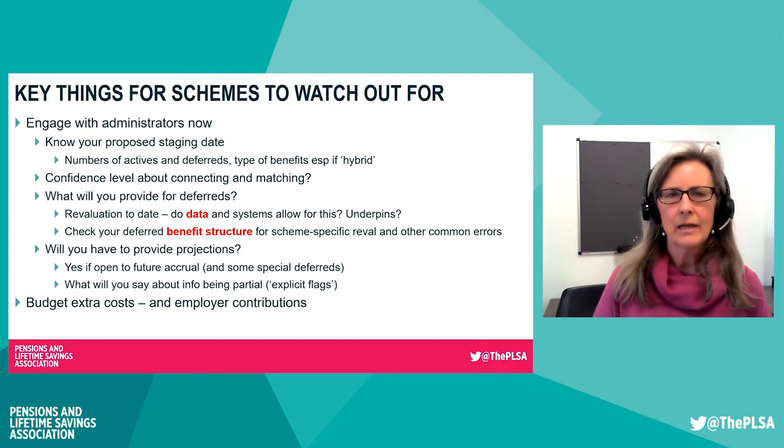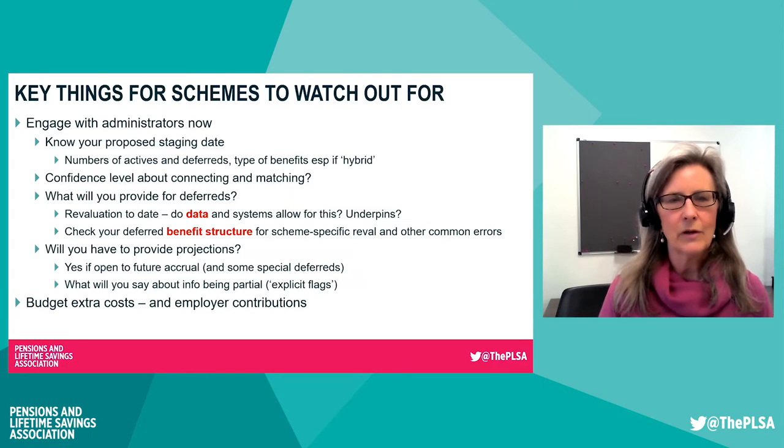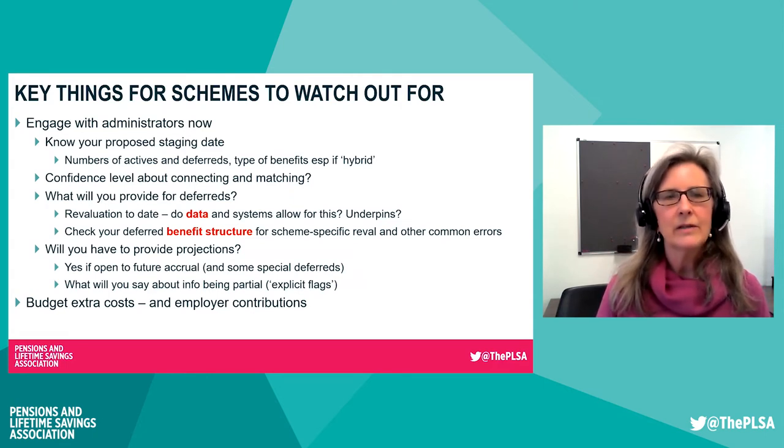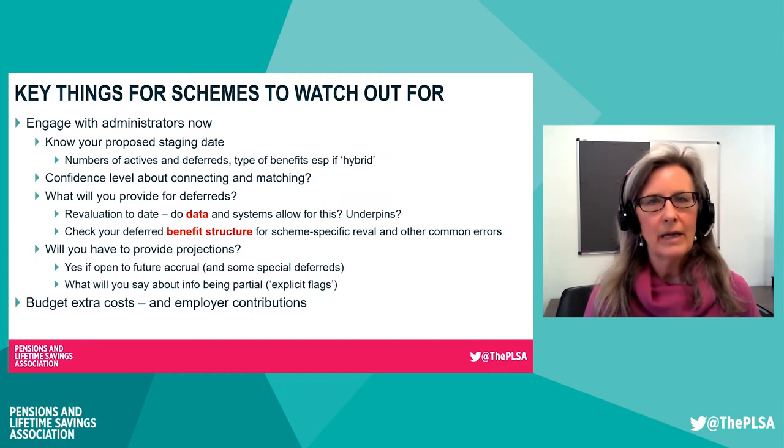To work out that staging date, it's the number of actives and deferreds that matter, and there are some techie points there about knowing who to count, and also if the scheme provides DC and DB benefits, a hybrid scheme, knowing whether there can be different staging dates or it's the earlier of the two, depending on how many DB or DC members there are. So a bit of due diligence to do on your own scheme so you know how much time you've got. You need to talk to the administrators about their confidence level about being able to connect and being able to match, because all these member requests that are made in the country are going to go to all schemes in the country, and that's likely to be millions every day.